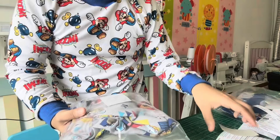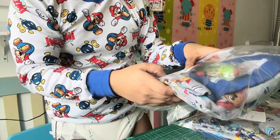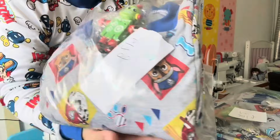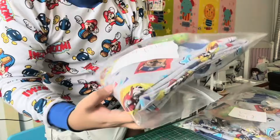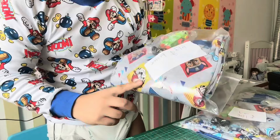And the last one is the order from baby Hazriel. Hazriel is from London, from the United Kingdom. Placed an order for the same pattern as before, included with the free toys. This one is going to be shipped out via FedEx with the pants as well. Onesie and the pants as well. It's a normal design, not a Onesie design, it's a normal card design.